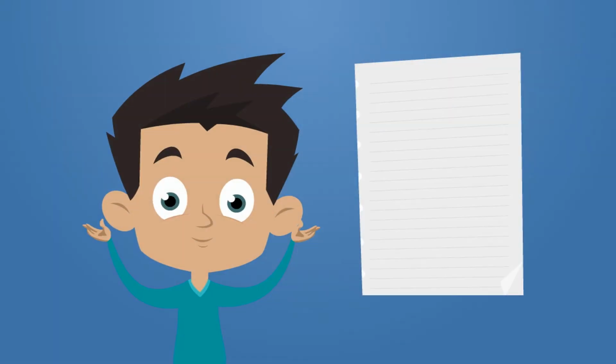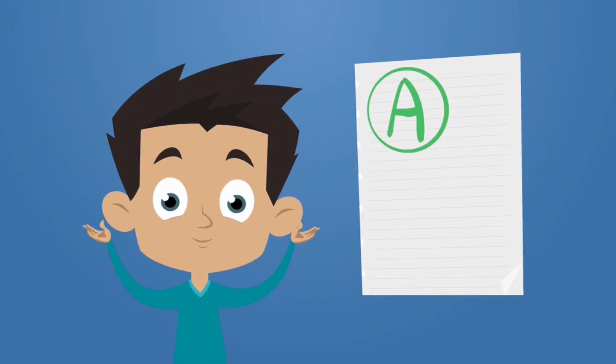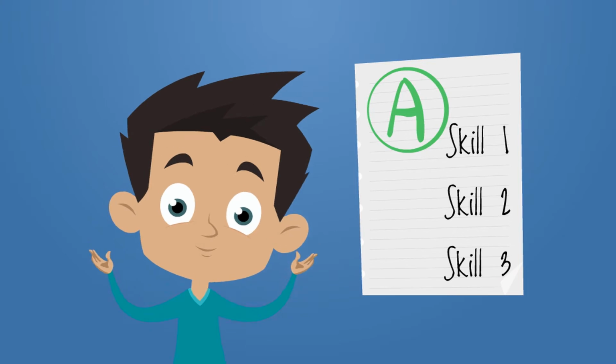Proficiency-based grading seeks to improve that communication. Students will still get a final letter grade, but students will be given scores specific to the skills they are expected to learn.